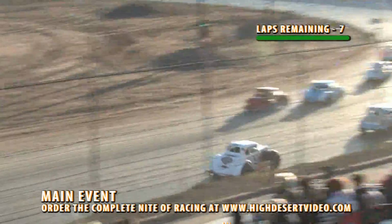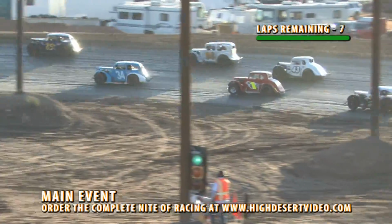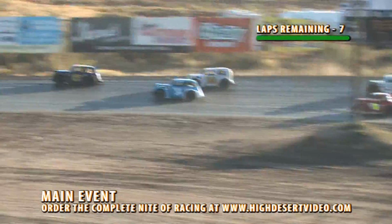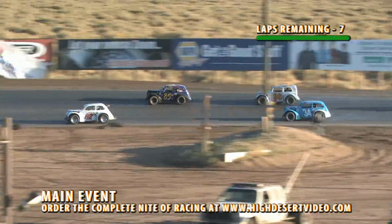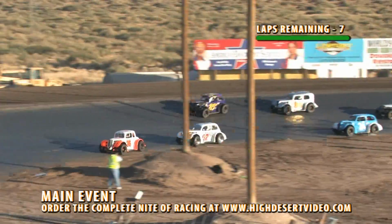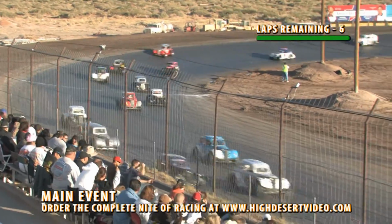We'll have less than 7 laps to go, and the battle is still up front. The 72 of Robert Shepard. The 36 of Zach Powell. Powell down to the inside, but the high side with momentum still the advantage for the 72 of Robert Shepard. Shepard working into turns 3 and 4 to the high side. The 36 of Powell down to the inside. The 67 of Zuluaga. The 85M of Vince Malone. Now the 34 Keith Smith going to run into your top 5.